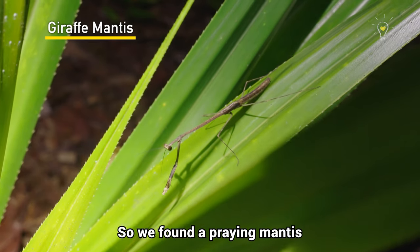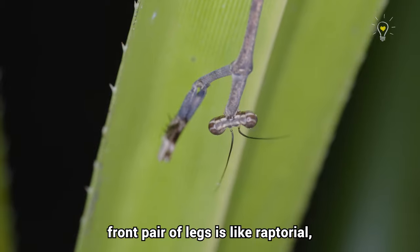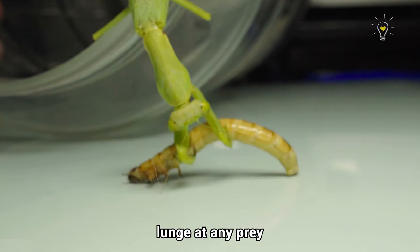Yeah, let's go. So we found a praying mantis. Can you see how the front pair of legs is raptorial, so they're always in this position so that they can lunge at any prey.